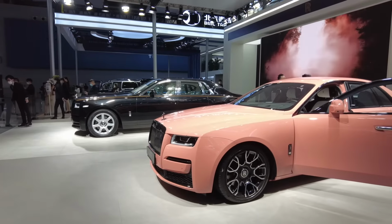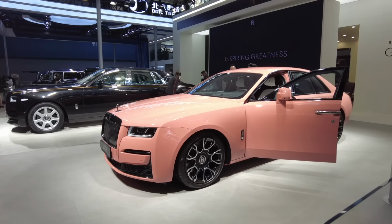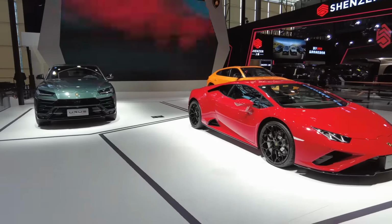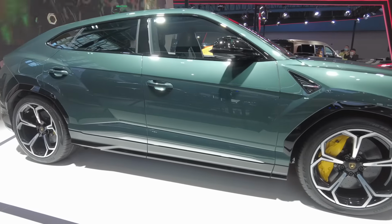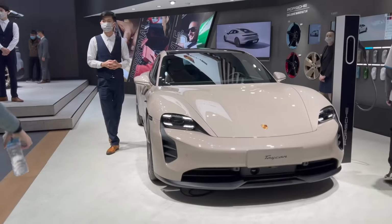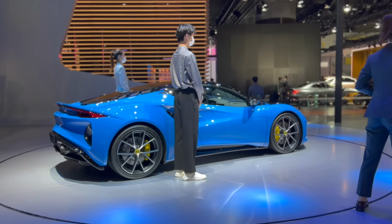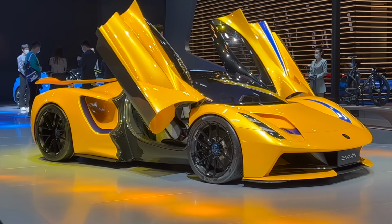Everybody loves Rolls-Royce, but tell me in the comment section below, what do you think? What do you think of the color? It definitely stands out, but I'm not feeling it. The new Lotus everyone's been talking about. Wow. Lotus is back to making supercars again.